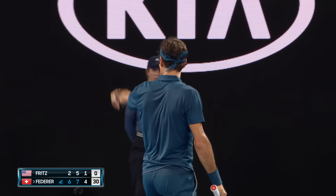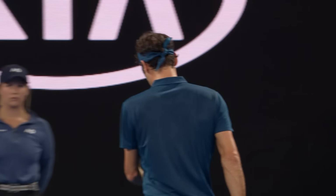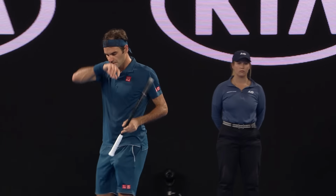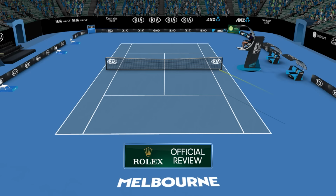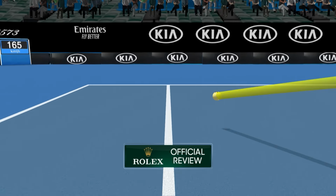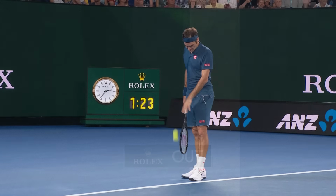Federer is on the call at the right far line. The ball is called in. What's your feeling here, Joe? I thought it was wide. Federer was quick to challenge. I know he's not the world's greatest challenger. Well wide. 40 long.